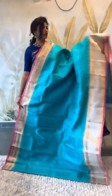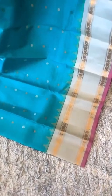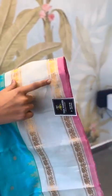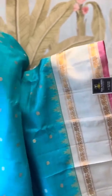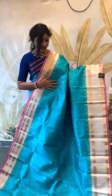And this is one other very elegant classy piece. A very, very beautiful shade of blue with a cream border and a baby pink kora. And the saree has self horizontal stripes along with these Rudraksha motifs all through the saree body. And a beautiful combination of cream border and gap border style with a baby pink kora. It's very, very lovely. I mean, the color combination is super duper classy and elegant.